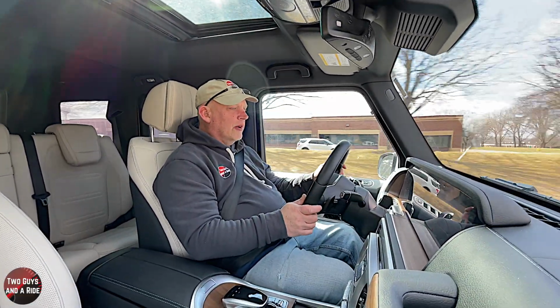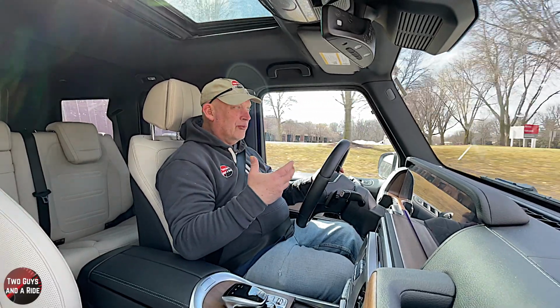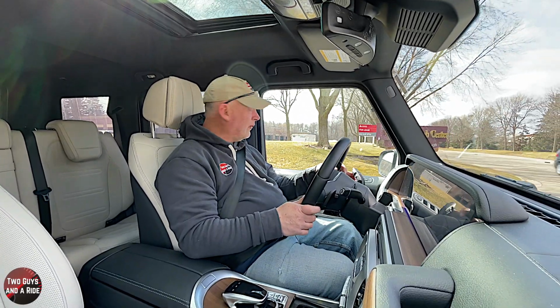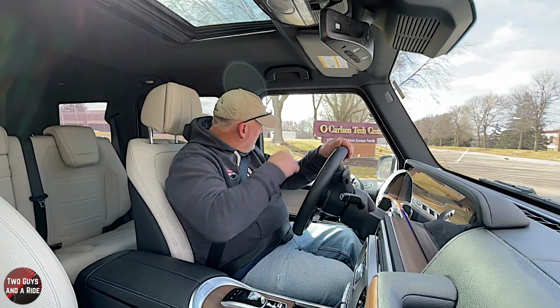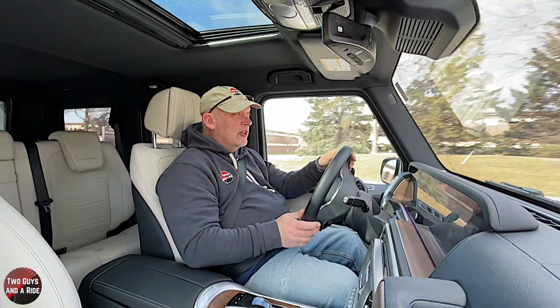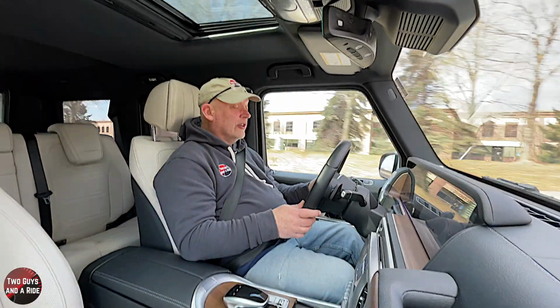And in terms of interior sound, what you're hearing from the road, the one thing you really do hear, and you want to hear, is the engine. And this is the smaller engine. So you hear that exhaust. Oh, that is a good sound.